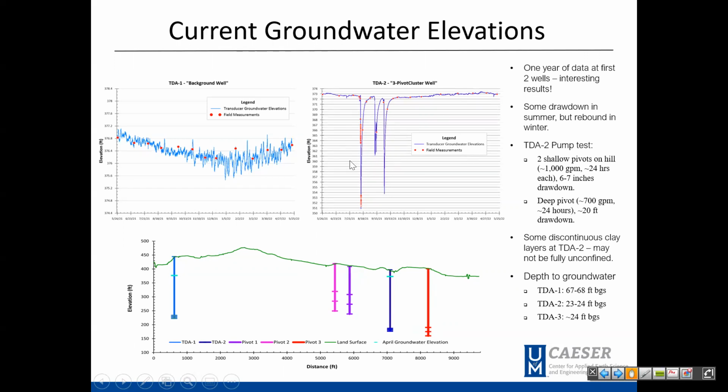So in this second one, when they turned the first two pivots on, they're pumping about 1,000 gallons per minute, ran about 24 hours, a little over 24 hours each, but I only saw about 6 to 7 inches of drawdown. This one here is in earlier. I don't know what that one was from. Probably another pivot farther away, but you can't even see the effects of these first two wells. They're drowned out by that second well.